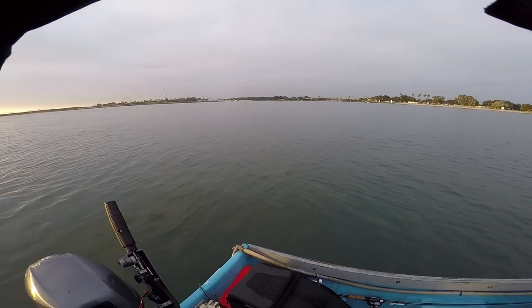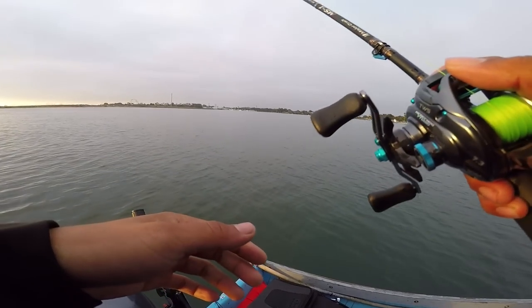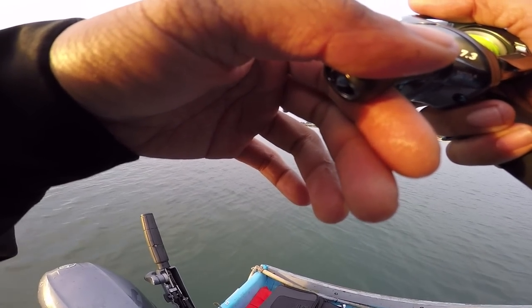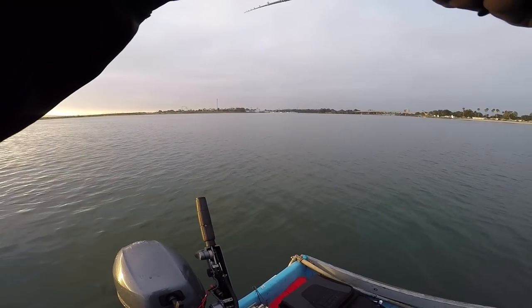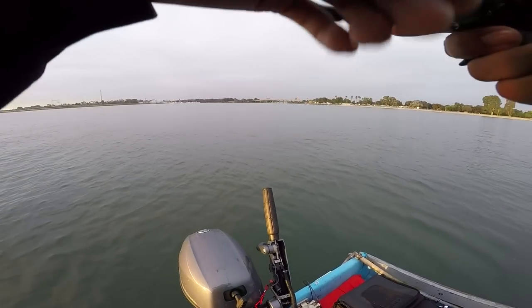Let it get all the way to the bottom, let it sit for about 5-10 seconds and start popping it, keep it down. Just got hit again. Ooh, that was a good hit. The tail biting the shit out of it. Oh, right on the pop.